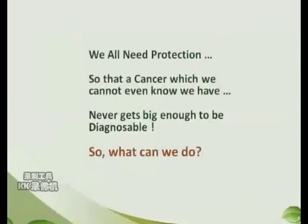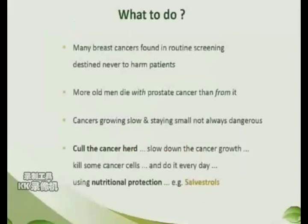Okay, we can all see that we need protection, so that a cancer which we cannot even know we have never gets big enough to be diagnosable. So what can we do? Many breast cancers found in routine screening are destined never to harm patients. More old men die with prostate cancer than from it. Cancers that are slow growing and staying small are not always dangerous.